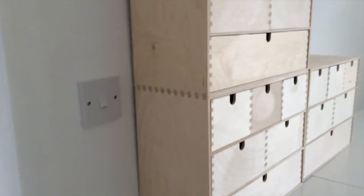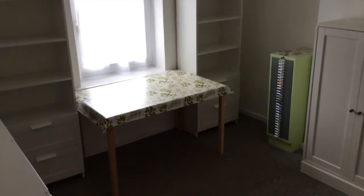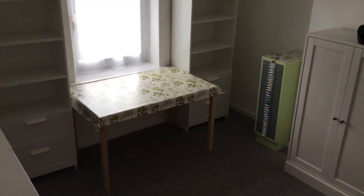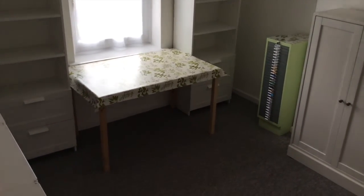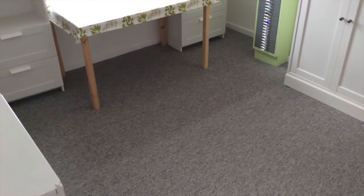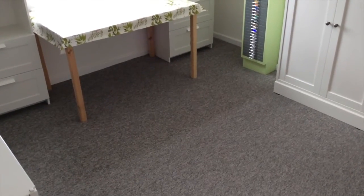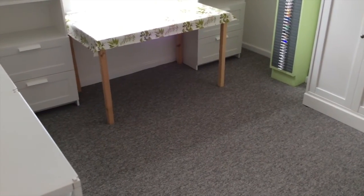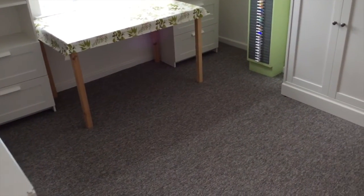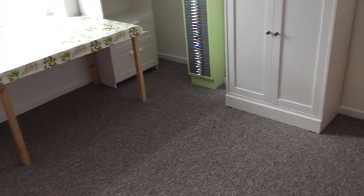So let's turn you around to be on the opposite side of the room now. So just to give you a bit of a view. I did have people comment as to why did you put carpet in here? I put carpet in here because I'm going to be in here 9 to 5 every day. I don't always want to be wearing shoes. I'm probably going to end up in socks or slippers. I just want to be comfortable, and also I don't want the room to echo.